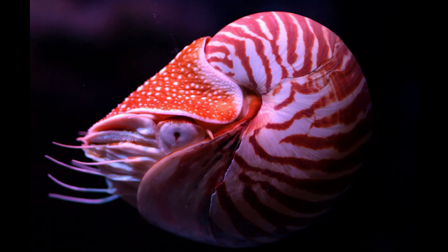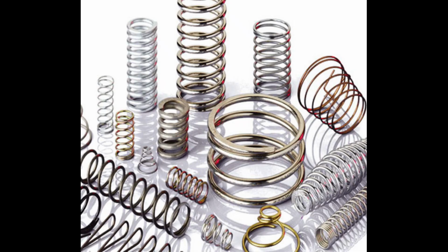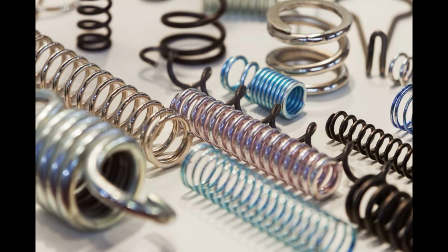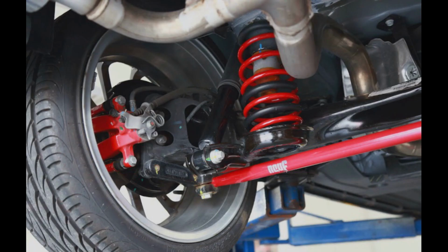Then a clock spring. Spring, powerful. It can hold tension and release it. Springs, compression springs, whether they're in your biro, in your pen, or whether they are snapping shut a gate or holding up your dampers on your vehicle.